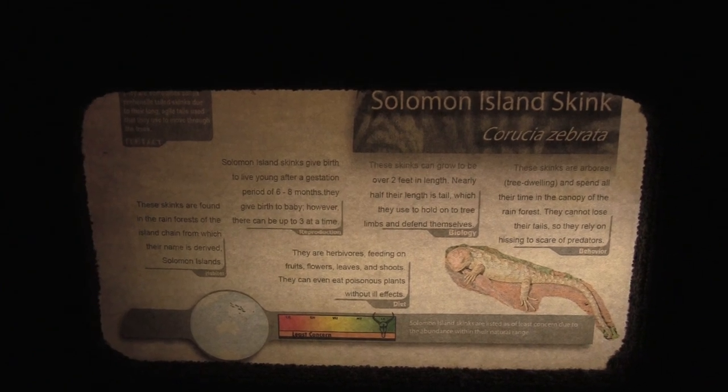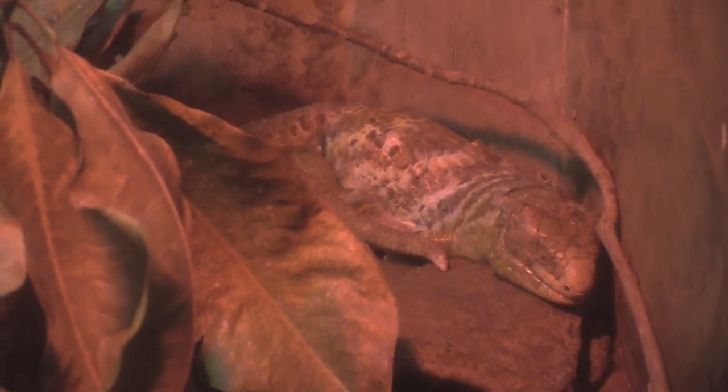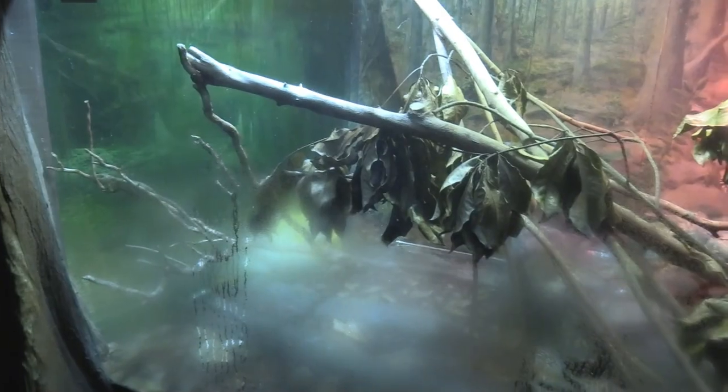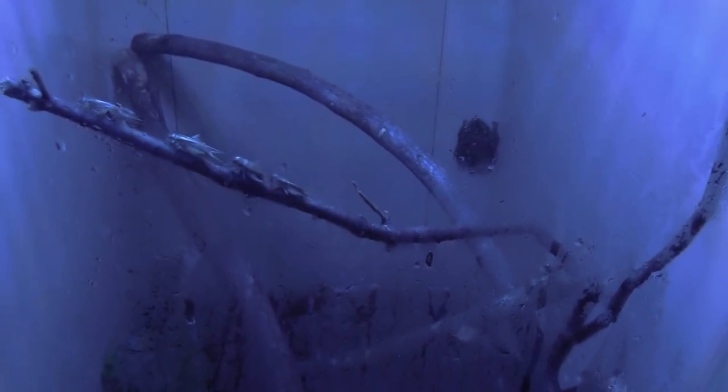Got a Solomon Island skink. There's the snake. The skink is all the way up. Wanted in so well, took a minute to find him. He's got a really nice sized tank. See, the humidity in there is pretty good. Got Vietnamese mossy frog. Right in the back. There we go. Trying to get you a good view of them. I see crickets. Those are food for the frog.